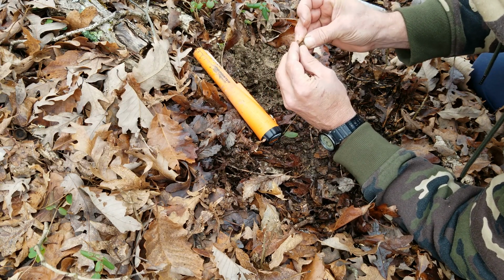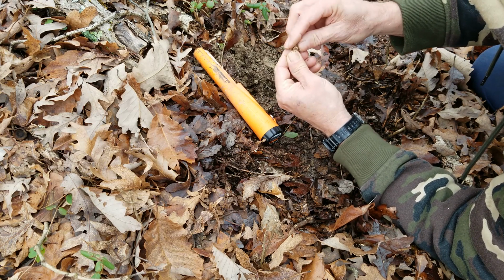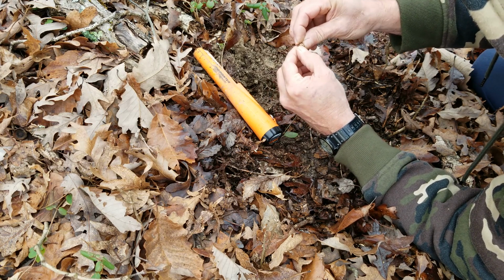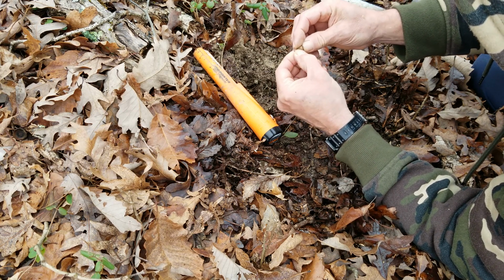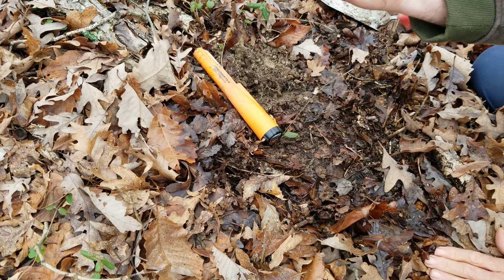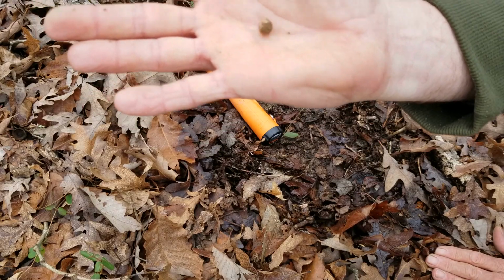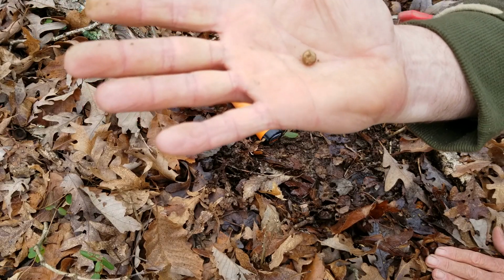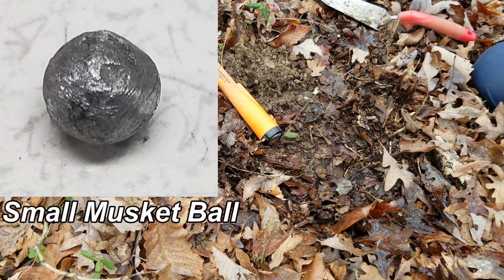Now that, clean it off here, that's a little bitty musket ball. Looks like a 30 caliber, small game caliber. I cleaned it up to show you, but there it is. It's old blue lead. I'll clean it up and show it to you here. Alright, we're moving on.